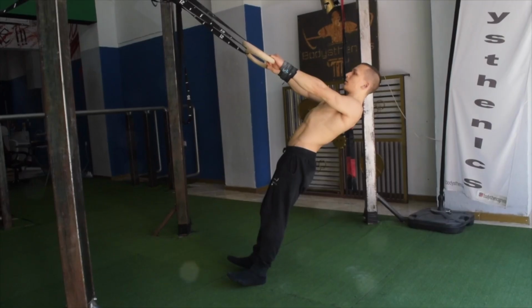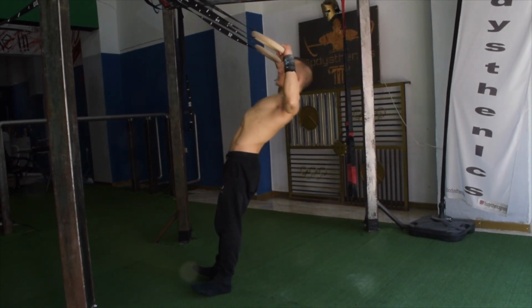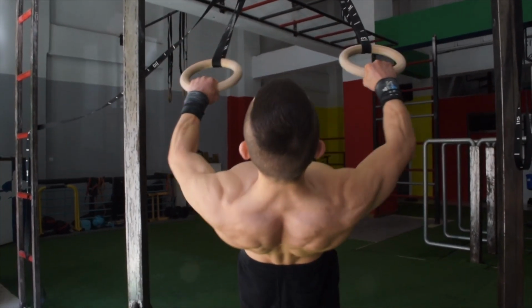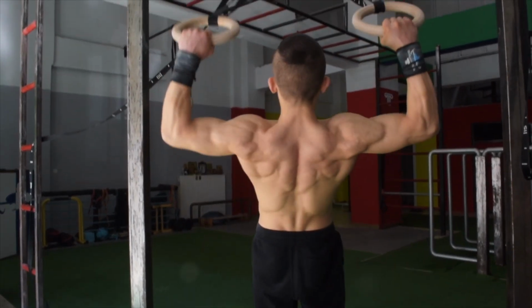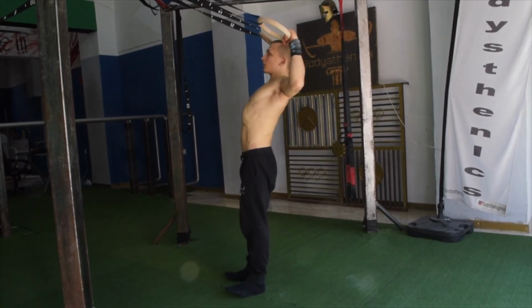The ring face pulls not only build and save your posterior chain, but they're also very beneficial for general shoulder health and rotator cuff strength. In most athletes, the anterior and medial deltoids are worked far more than the posterior, creating huge imbalances which can chronically cause shoulder pain and injuries.